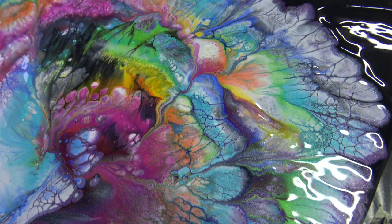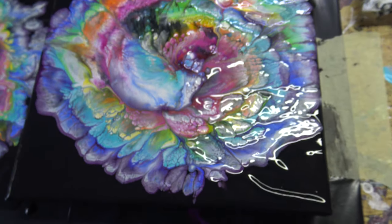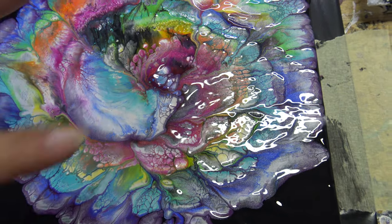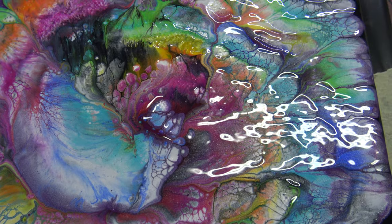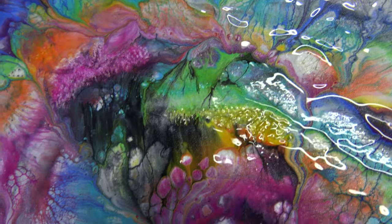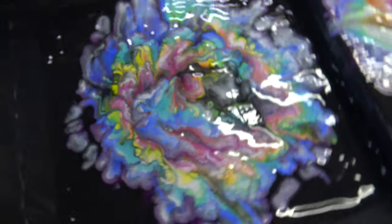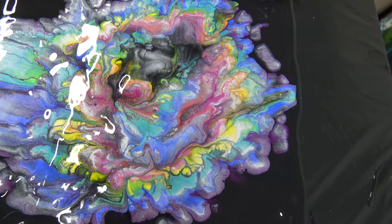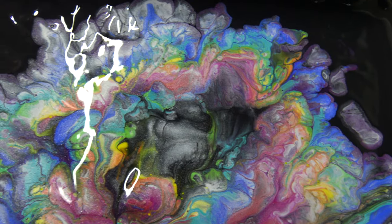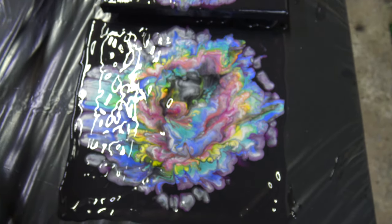So I will try to show you without a glare. I think that I have all these rainbow flowers. This part here is a little strange, but I will not do anything. Maybe this has to be here, so let it be. And this is what is left on the surface. I think that this will be some nice painting too.